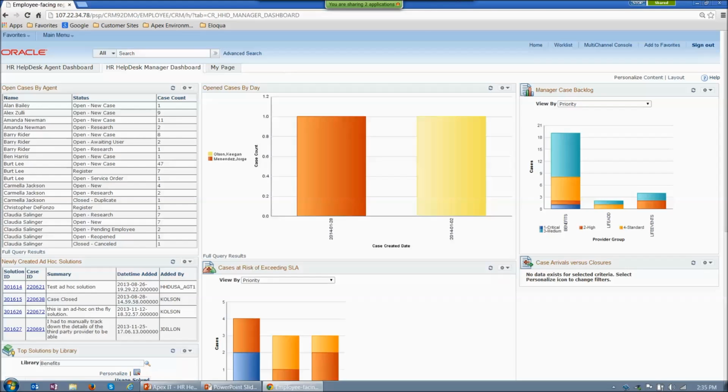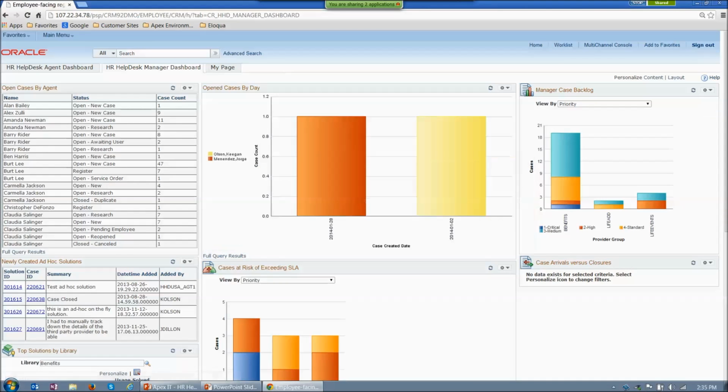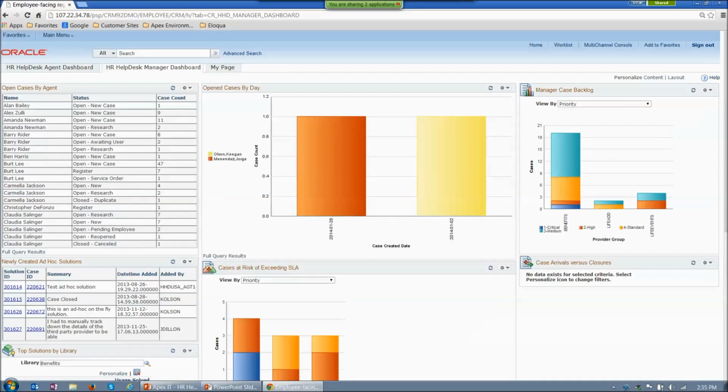So these are the benefits. We have one critical priority case that we need to take a look at. So these are drillable graphs, gives you line of sight on what's going on, cases that are exceeding SLA. All of this information is at your fingertips here right on the home page. So it's a nice reporting capability.